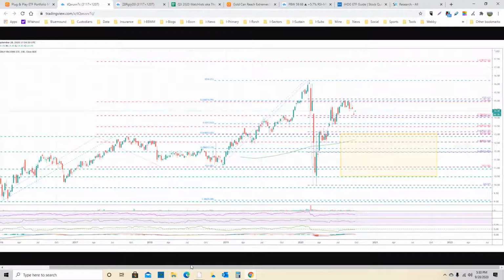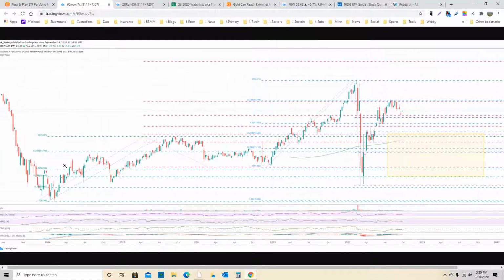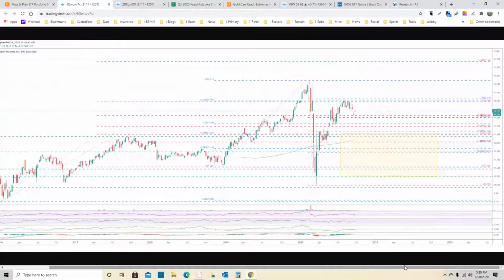Could it get worse? I guess. I mean, if we have the Armageddon scenario, yeah, it could come down here. But the bottom of these boxes are pretty much the Armageddon scenario. Again, if I'm right about the election, it's not going to happen. Or if it happens, it'll be knee-jerk, happen so fast, and then it'll be another V-shape.